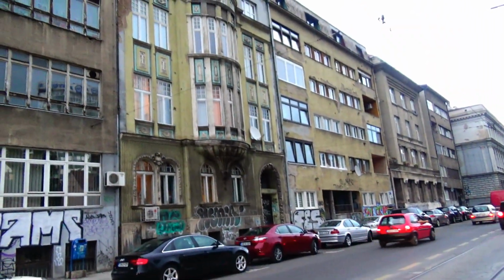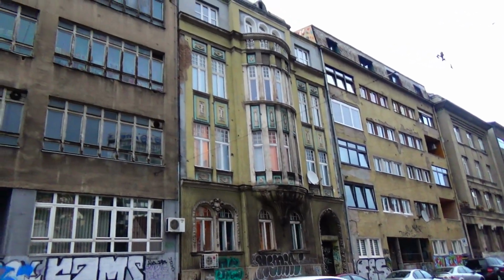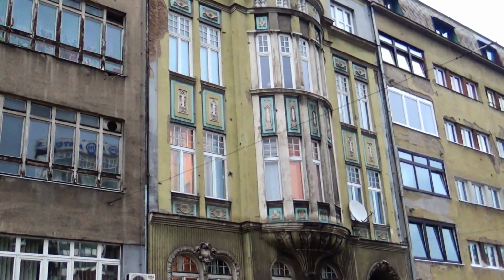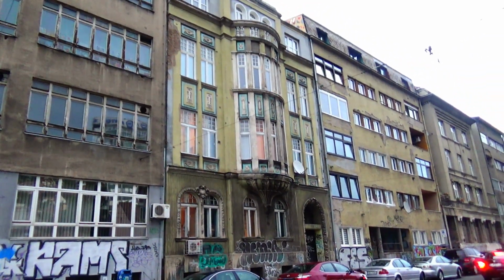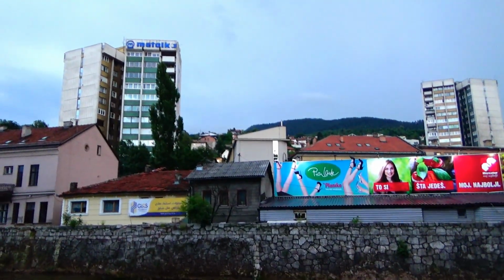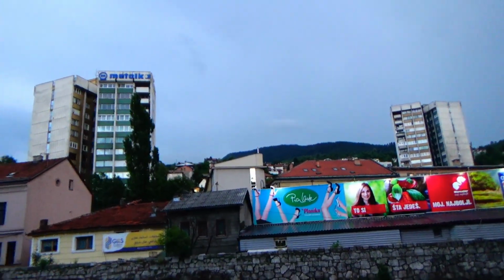Alright guys, so now we're back. Look at these old buildings. There are people living in them. They're in pretty bad condition, and there are also a few bullet holes, but people are still living in them, which is a surprise. I think I know why. Because the snipers were actually stationed right up there, so they had a clear view of all these houses.